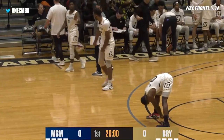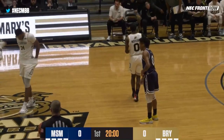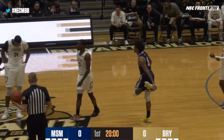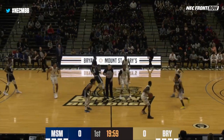Now, like Fairleigh Dickinson before them, Mount St. Mary's does not shoot the basketball well from distance. As a team, they shoot 28%. They're 344th out of 353 Division I basketball teams, 344th out of 353 Division I teams in shooting the three.